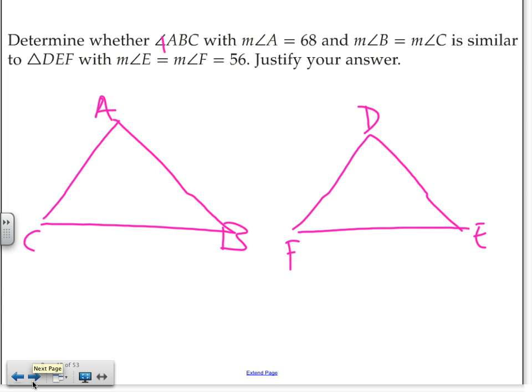So let's take a look. It says here that angle A is 68 degrees. Angle B and C are the same. Can we determine what angle B and C's are? Yeah. How do we determine that? Subtract. Tell me, what would you do? What do you know about a triangle? 180. Okay, you said that all three angles add up to what? 180. Okay, so that's the first clue. We know that these two angles are the same.